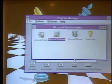Although many small businesses run their business off this checkbook. Would this be a Quicken type product in the Windows environment? It is very similar to the Quicken product, yes.